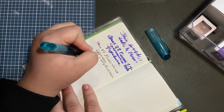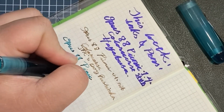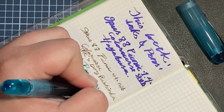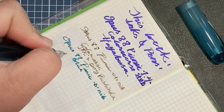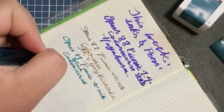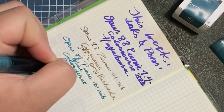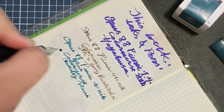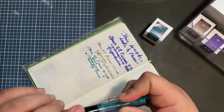Opus 88 picnic. Forgot to write over here. Never mind. Broad nib. I want to put blue here, but I should do it here. Blue. And we have Colorverse Gravity Wave. Okay. Hands hurting again. Gotta put this down.